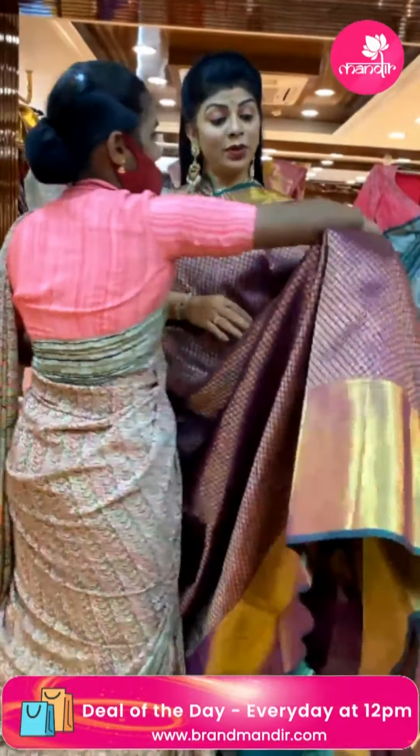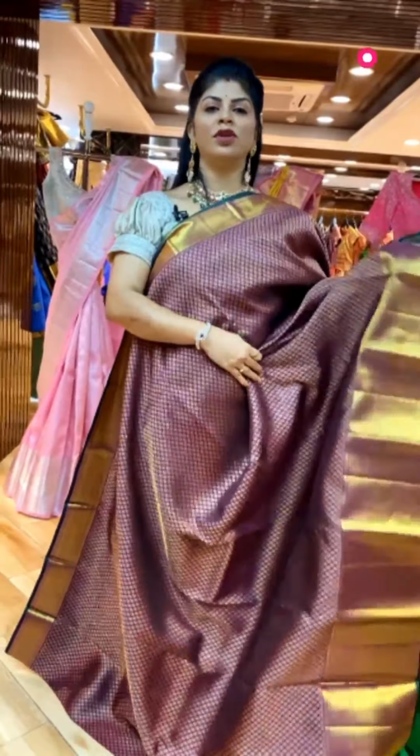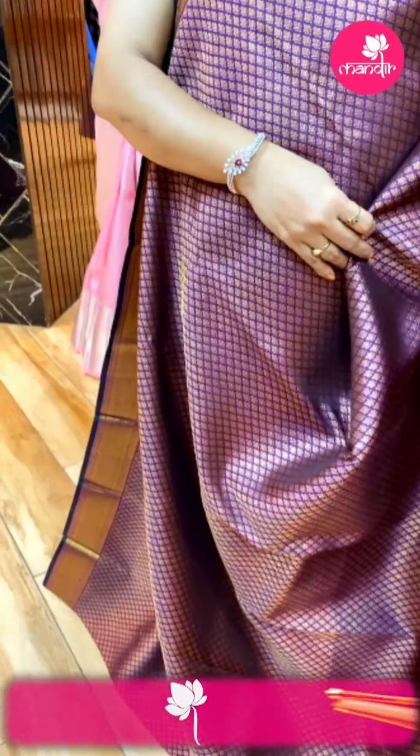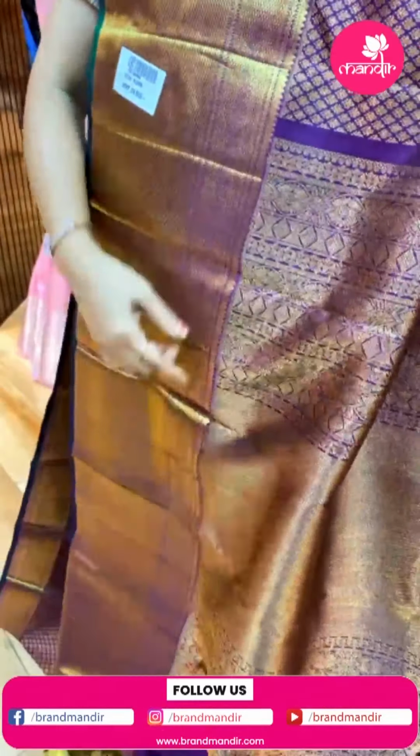Next saree. Beautiful wine color. Wine with green combination. All over floral buttas. Border cross kadi and diamonds, with green edge contrast. Pallu diamond brocade, with beautiful diamonds and floral borders.